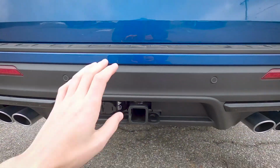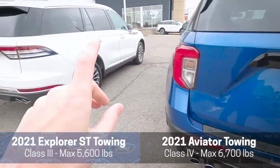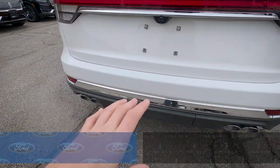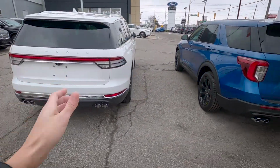When it comes down to towing on the Ford side of things, the Explorer ST is going to give you the ability to tow up to 5,600 pounds. Now, that's in stark comparison to the Lincoln Aviator. When properly equipped, this thing can actually tow up to 6,700 pounds. So if you're going to need to tow a little bit more, the Lincoln may be worth it in comparison to the Explorer ST.